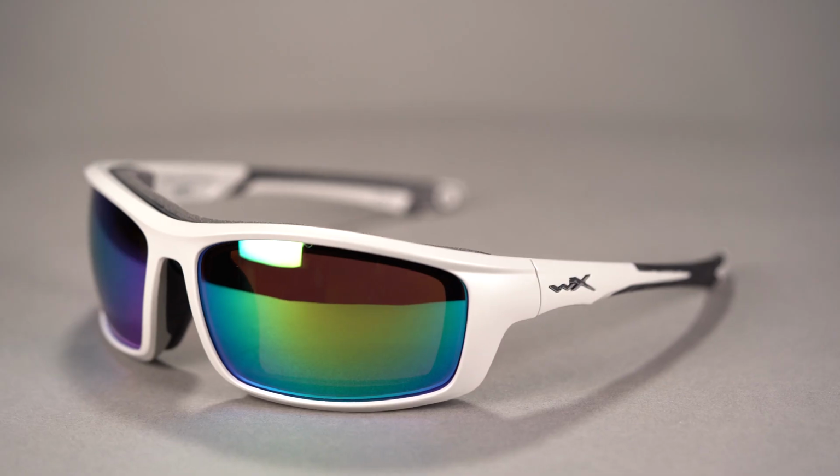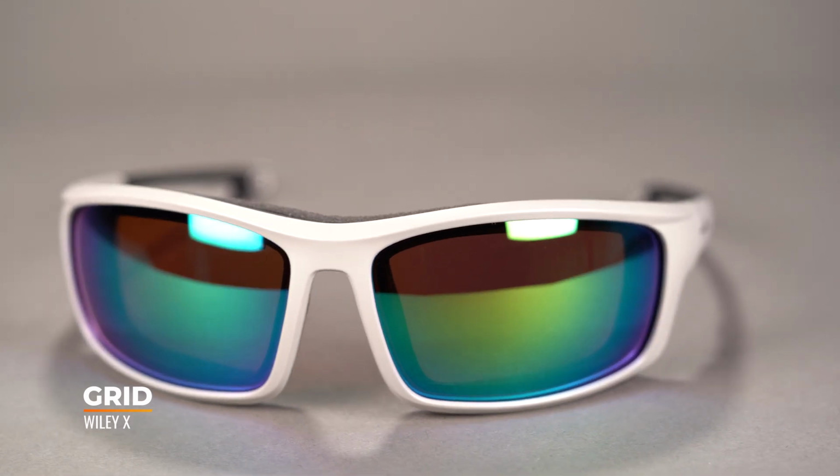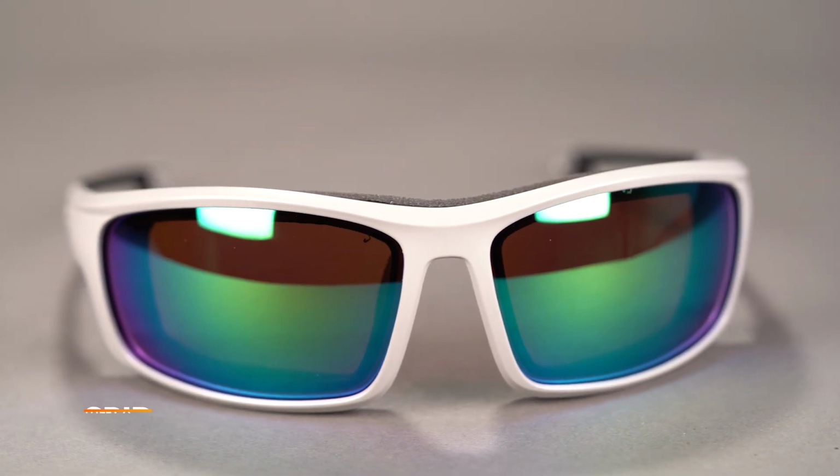Next up, we have a Wiley X. This is a new release from Wiley X. It's called the Grid, gigantic, very wrapped lens, and the first and only safety rated frame in our lineup. Specifically, it is ANSI Z87.2 Plus rated, super impact resistant, great for frame longevity as well.